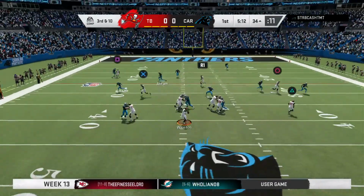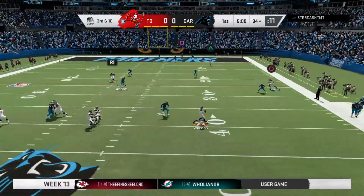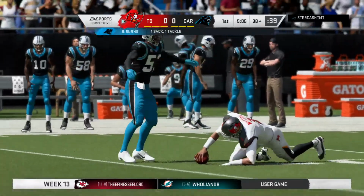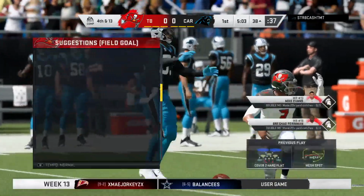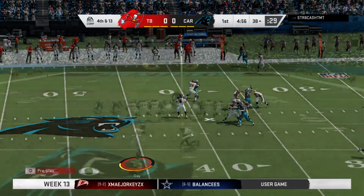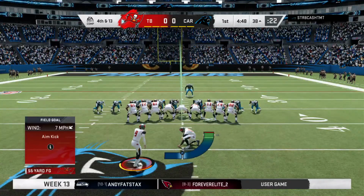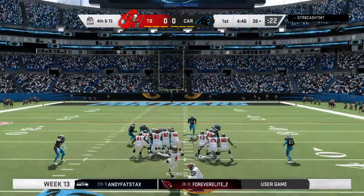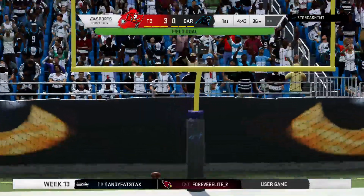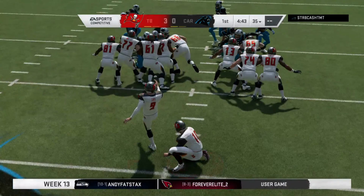On 3rd down, Winston. Pressure, and he will go down. Sacked back at the 38. Brian Burns able to record his 5th sack of the season. Here's Matt Gay now for the Bucs field goal. This officially a 55-yard attempt. And he has got it from 55 yards away. That was never in doubt.